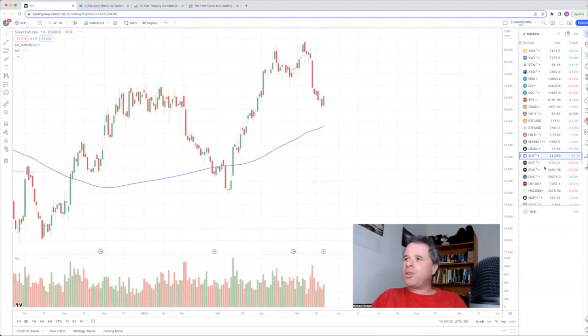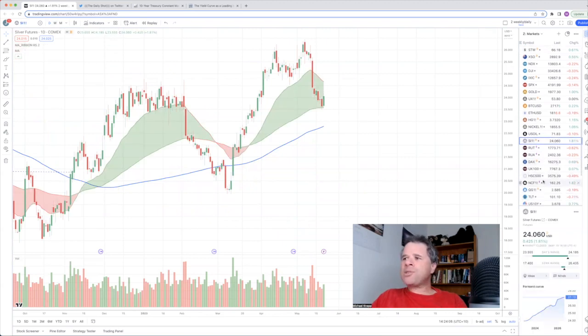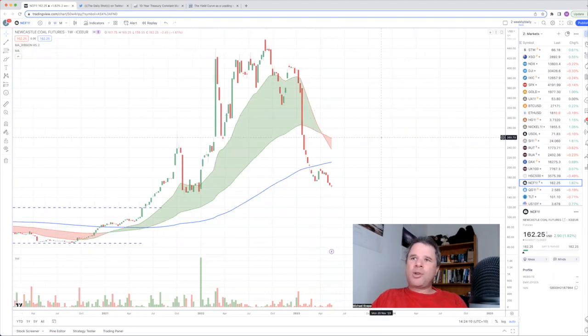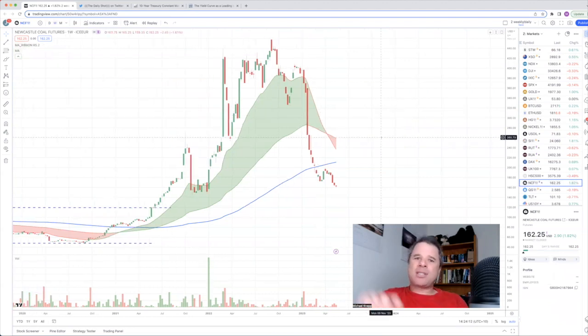Silver, fairly similar to gold. What else do we have here? Coal. Ooh, coal, gone down. Whoa, look at that. Sort of like the Matterhorn pattern, up the side of the mountain. We're all enjoying that if you're coal investors, and since then it's been just collapsing. As we got to the top of the mountain, it's just been going down ever since.